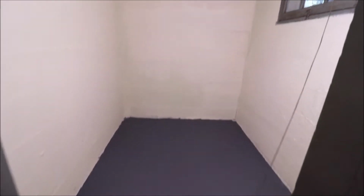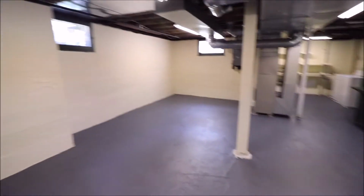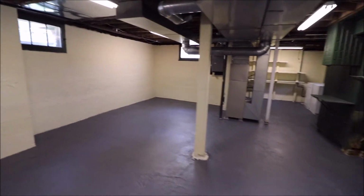Check out our extra 2 storage rooms down here. That could just be storage. Super clean. Very well taken care of. Come into our other storage area here. So, like I said, it doesn't have to be just storage down here. You could finish every bit of this off for more living space. Have the extra two rooms for storage. Have a whole other family room down here.